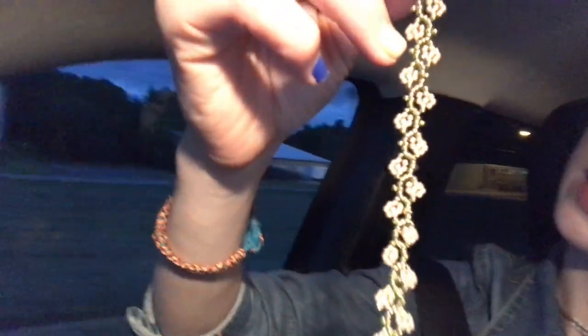So we just got back in the car. It's a little bit later now because we went to some stores. But here's my anklet that I got at the street fair. You can tell it's like green and pink flowers. It's super cute. I love it. Hey, Mom.